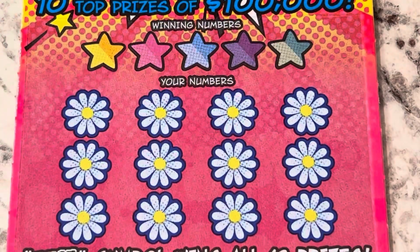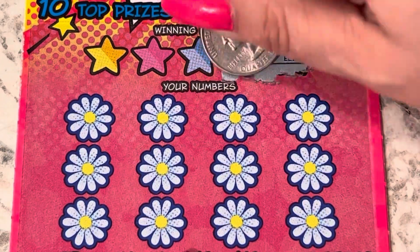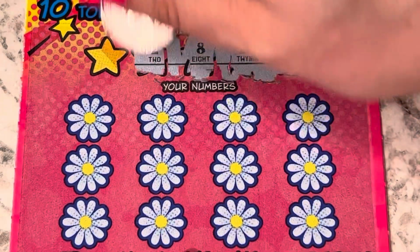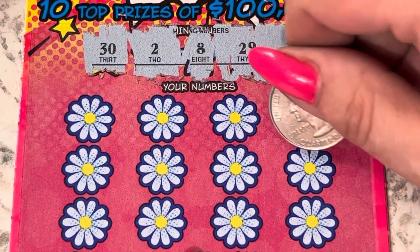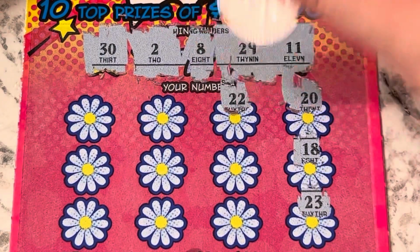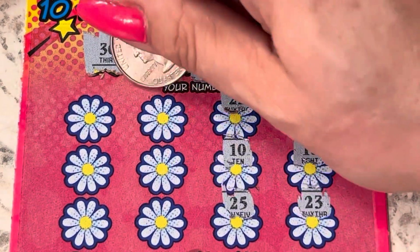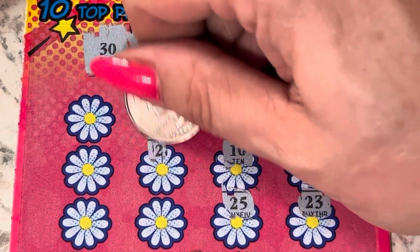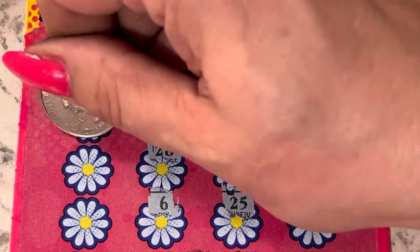Ticket number 54. We have 11, 29, 8, 2, 30, 20, 18, 23, 22, 10, 25, 12, 28, 6, 7, 1, and 13. Nothing on that one.